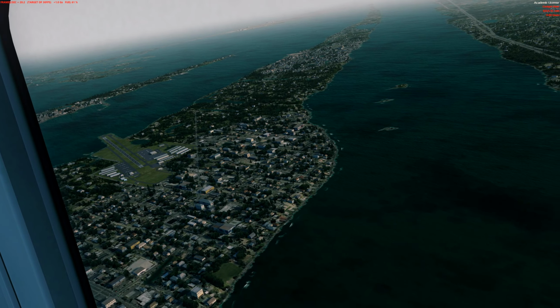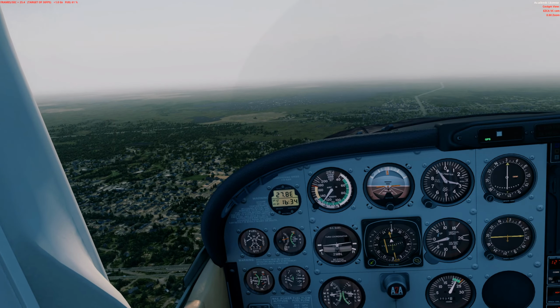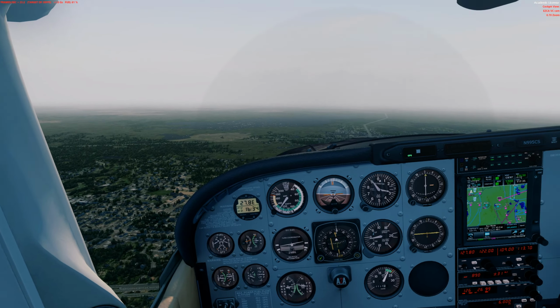So we cleared the airfield here. I think we'll head a little left. We'll try and intercept our GPS course.